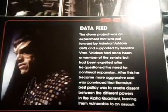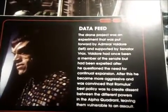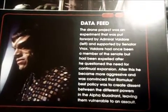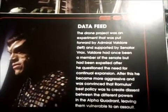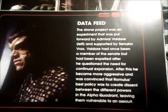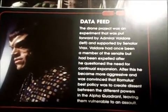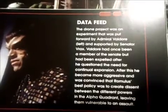The drone project was an experiment forwarded by Admiral Valdori and supported by Senator Vrax. However, Valdori had been a member of the Senate but had been expelled after he questioned the need for Romulan expansion. After this, he became more aggressive and was convinced that Romulus' best policy was to create tension between the different powers in the Alpha Quadrant, leaving them vulnerable to an assault.